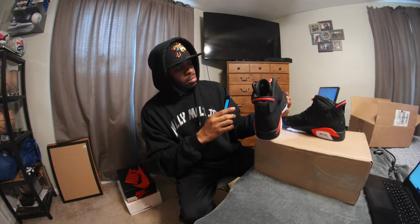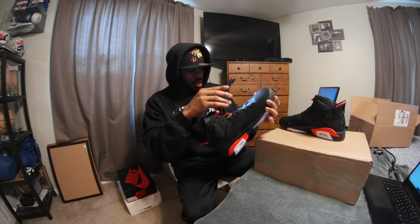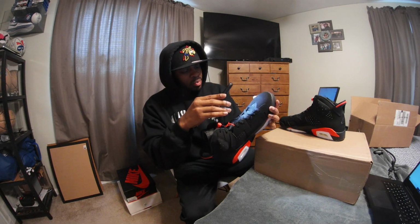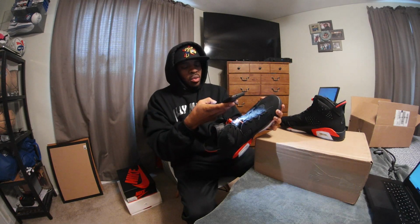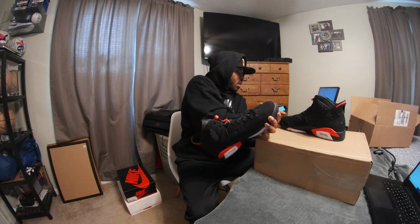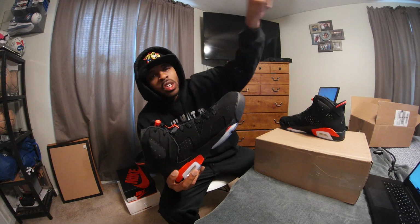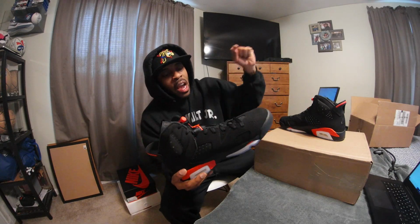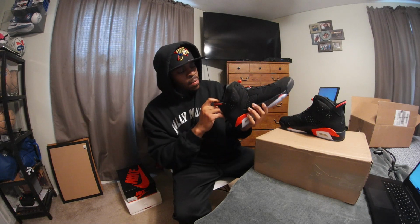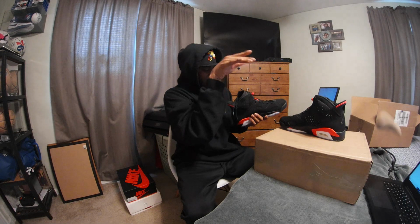Yeah, these holes are actually exposed. So, I need a strong light source, though. A trick you could do, let's turn this off. A trick you could do is take this shoe, go straight to a light source, and you'll actually see the light shine right through inside the shoe. Let me just take this shoe tree out.